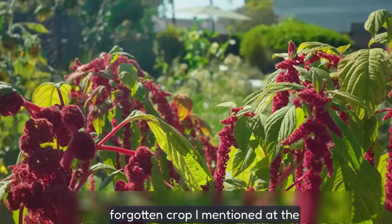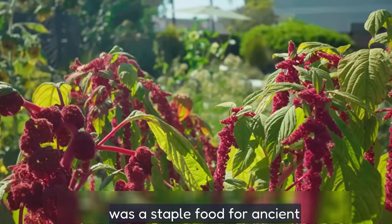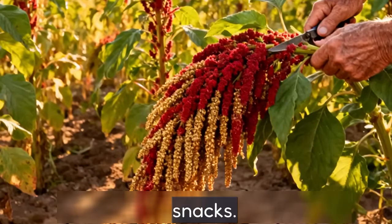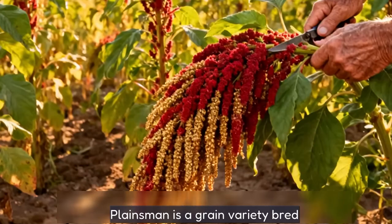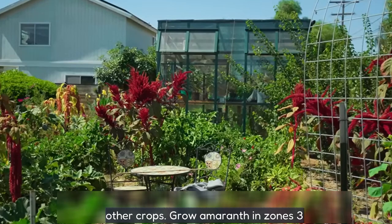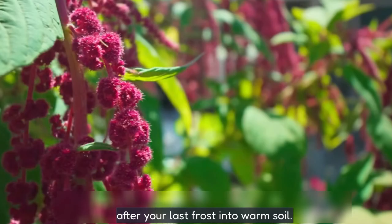This is the forgotten crop I mentioned at the beginning, and it deserves far more attention than it gets. Amaranth was a staple food for ancient civilizations, and it produces tiny, protein-rich seeds that store beautifully and cook into porridge, flour, or popped snacks. Plainsman is a grain variety bred specifically for seed production, thriving in heat that would stress most other crops. Grow amaranth in zones 3 through 11 as an annual, direct sowing after your last frost into warm soil.